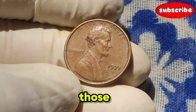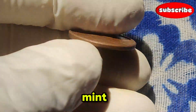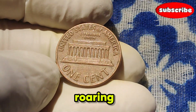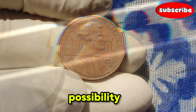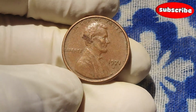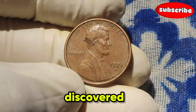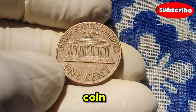The difference between those two outcomes can be as small as a faint doubled letter, a slightly misplaced mint mark, or an unusual strike that occurred for a fraction of a second inside a roaring mint press decades ago. For collectors and treasure hunters alike, that possibility is what makes the search so captivating. Somewhere among billions of nearly identical coins, a rare Liberty 1971D penny may still be waiting to be discovered, quietly hiding its extraordinary value behind the humble face of a 1-cent coin.